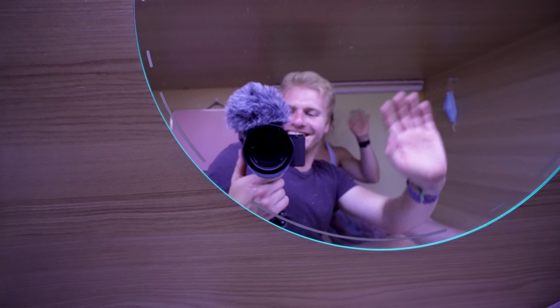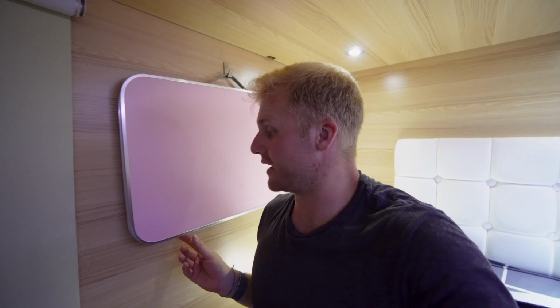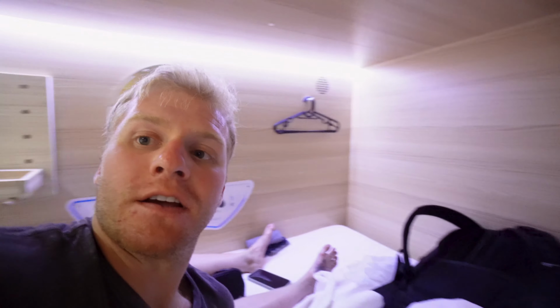This is our capsule for the night. To be honest with you, it's kind of comfy. It's kind of comfy, quite spacious. Let me show you around here real quickly. So, on my side here, we have a little lap desk, which is kind of nice. We got over here a couple hangers, and then the main part here where all the controls of the spaceship or of the capsule are is over here.